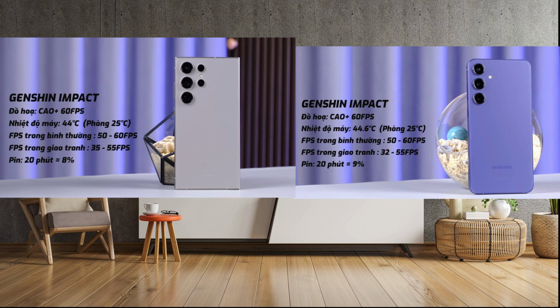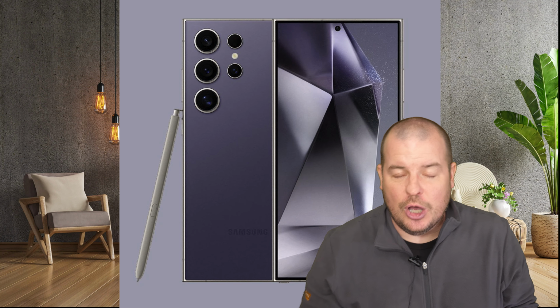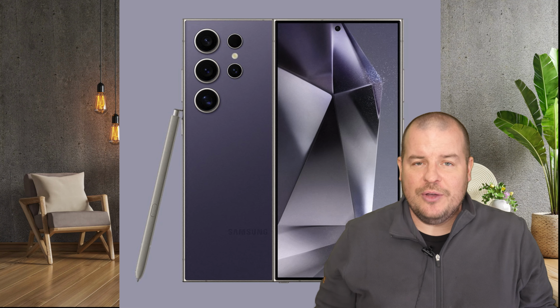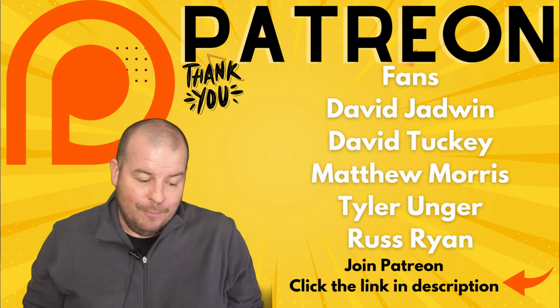That's amazing. And in this other benchmark, the Exynos 2400 actually beat the Snapdragon 8 Gen 3. Exynos scored over 200,000 points higher, but reaches a higher peak in average temperature overall. But still, these are close enough that you probably won't notice a huge difference, which is good. We were worried about the Exynos 2400 really competing with the 8 Gen 3, and it looks like it can. So there you guys go.